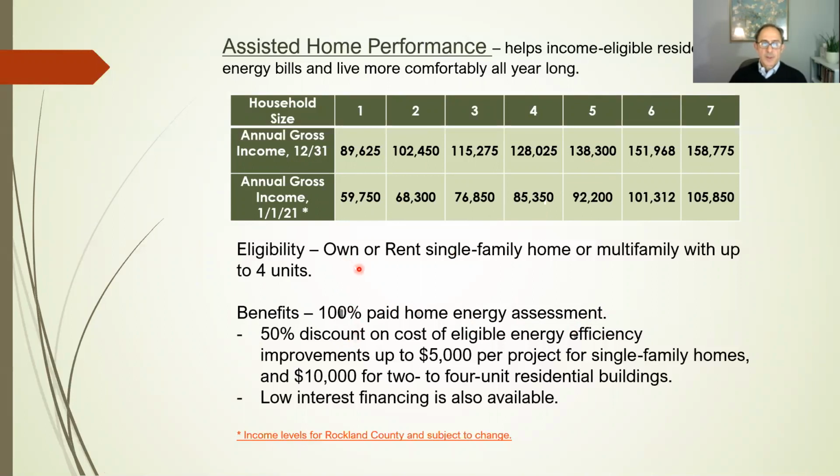So the eligibility is a little different. The number of units in a multifamily building is reduced to 4. So if you're in a single family home or a multifamily building with 2 to 4 units, then you're eligible if you meet these income guidelines. And the benefit is that same energy audit and energy assessment that we talked about, but also you would get 50% discount on the eligible energy efficiency improvements that you make, up to $5,000 for a single family home and $10,000 for units of 2 to 4 in a residential building.